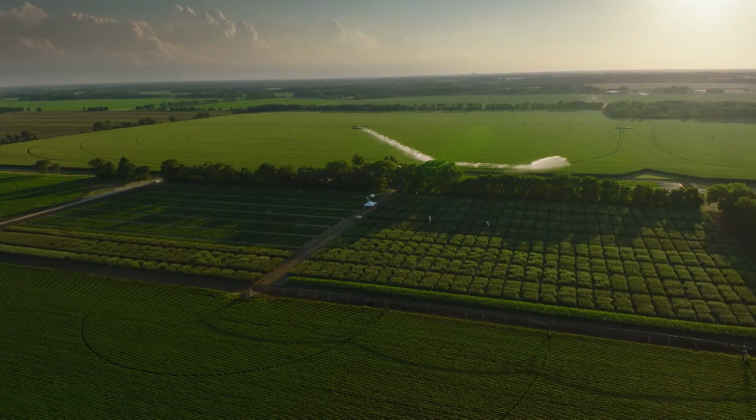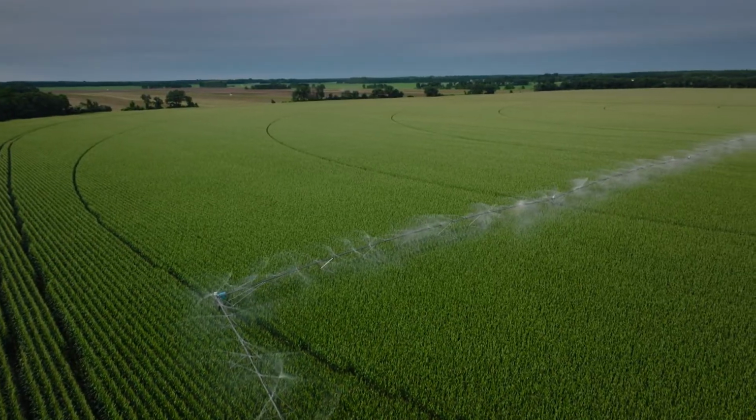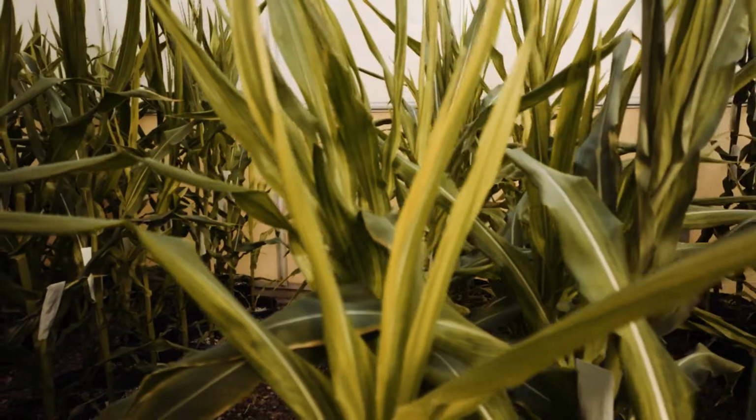It's critically important that growers have sweet corn hybrids that can withstand stresses throughout the season. It needs to be resilient. It needs to withstand challenging weather conditions and resist pests, all while maintaining harvest ease, yield, and flavor.